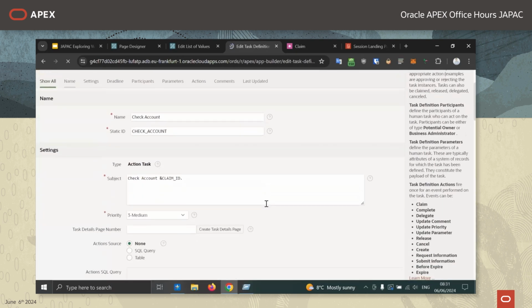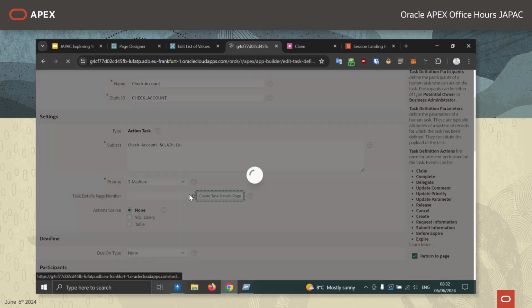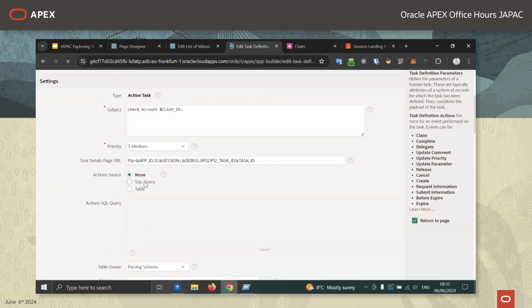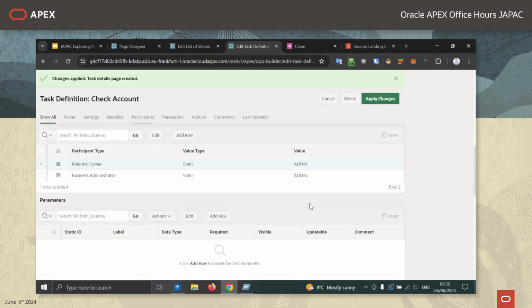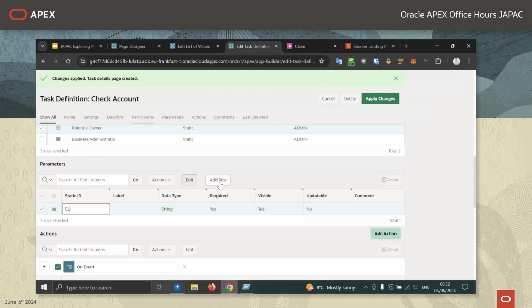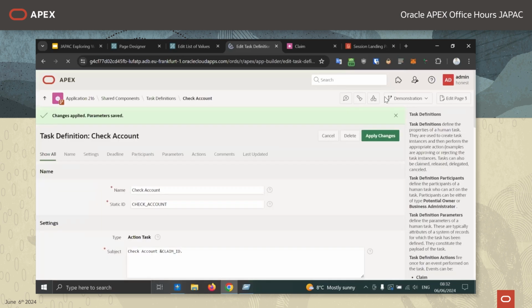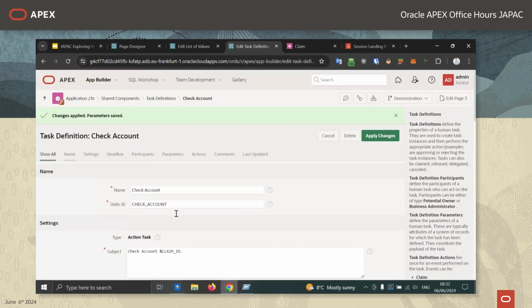Okay, this one I'm going to do pretty much the same. We're going to create a task details page. Going to create page 12 this time. The SQL query is exactly the same because it's working on my claim table. And you can add other things in here like a parameter. Let's just do this for no reason, just to show you can do it. So I've got a claim, I've got page 12. Right, we're ready for workflow now.